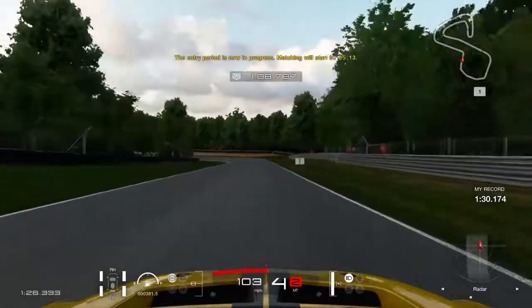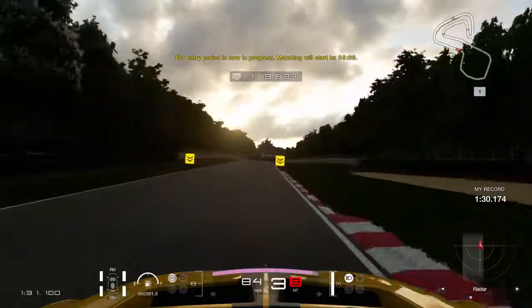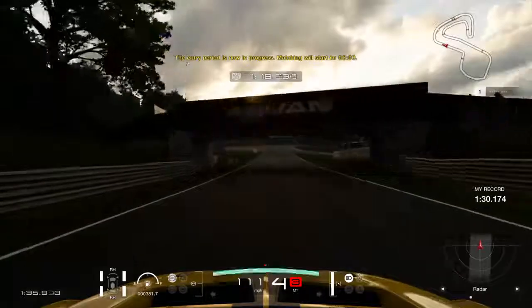Got a bit more grip at the front end as well. Don't quite understeer as much as whatever I was just driving. I've gone completely blank of what it was. TT, sorry.